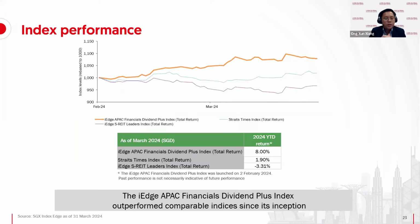And the index was launched on 2nd of February. Since its launch, it has actually performed quite well. It's generated 8% in terms of return as of 31st March. And when compared to the STI, which is roughly 1.9%, it really outperformed the STI by 6% during these 2 months since its launch. And when you compare to the IHS S-REIT Leaders Index, it's actually outperformed by 11.3%.